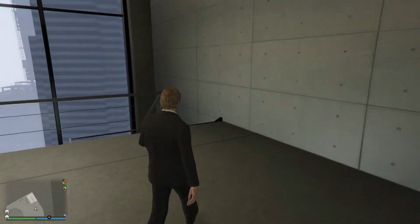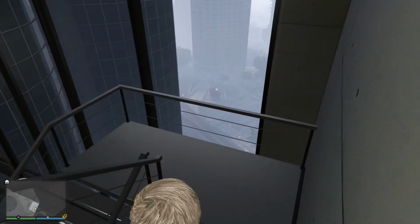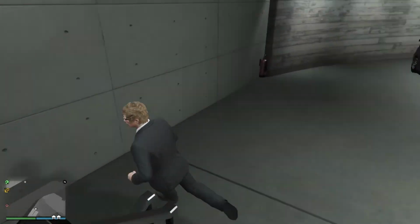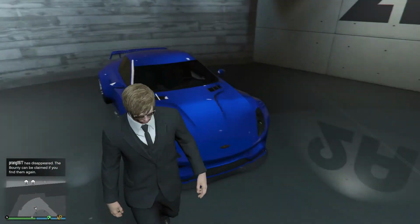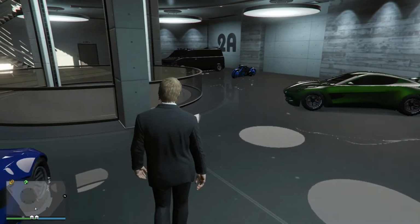Basically, the garage is split up into 2 levels, and on each level there are 3 floors. So that's the first one. And then if we just go into the second half, there's a few bits and bobs in there. Nothing too special, to be honest. So first we've got the Specter and the Specter Custom. So I bought these for, which one's which? Okay, that's the Specter Custom, and that's the Specter.